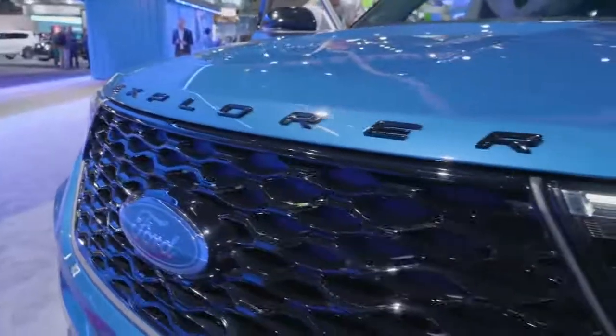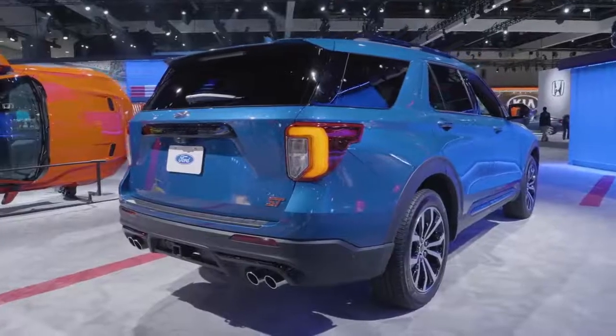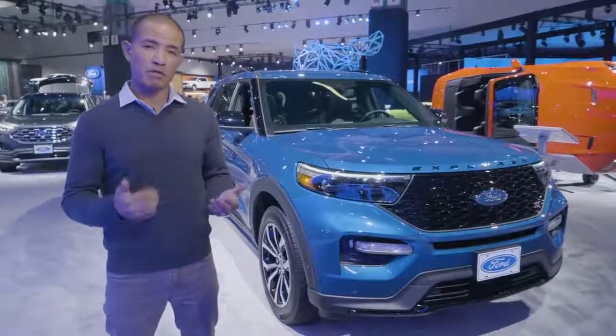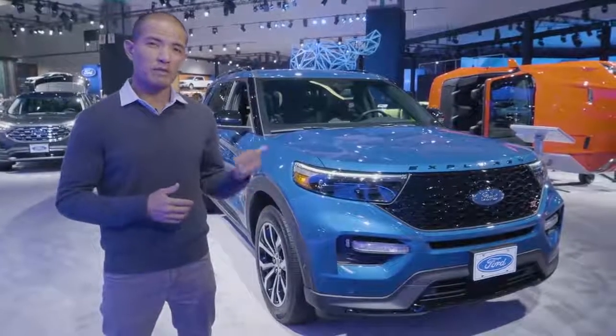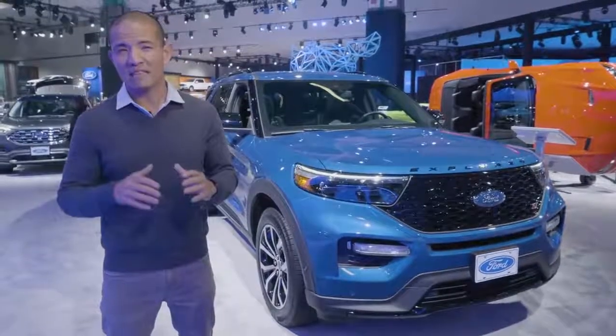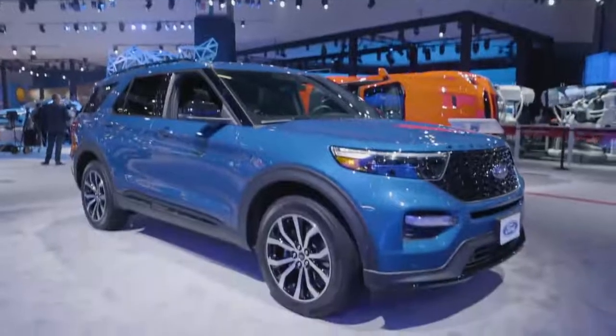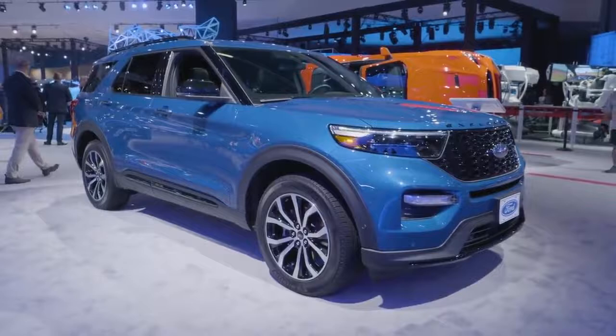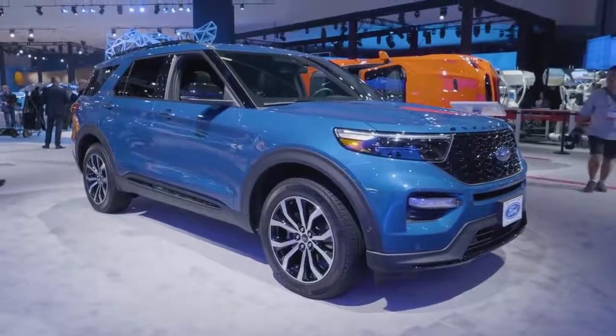We were thrilled when we heard the all-new 2020 Explorer was returning to a rear-drive-based platform. For SUVs, that generally amounts to better towing and driving dynamics, which the new Explorer delivers in spades. What we weren't expecting was a comparatively high price. Prices range anywhere from the mid-30s to upper 50s, which is a bit hard to stomach when you see what the competition is offering for thousands less.